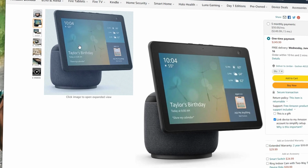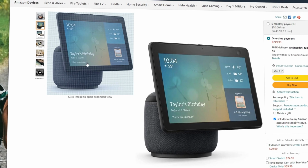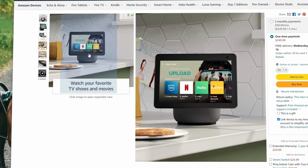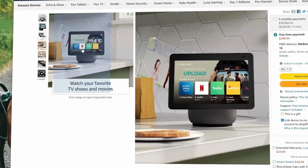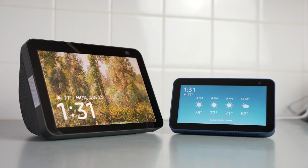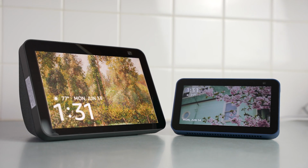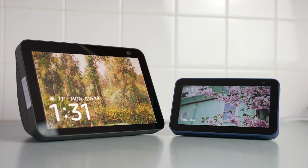And likewise, on the other side of the spectrum, if you want the best of the best, then definitely check out the Echo Show 10. That has some really great features and a lot to offer, but it does come at a price, that $250 price point. But both of these are great smart displays. They're very easy to use. Alexa is very responsive and just keeps getting better and better. You can view tons of different types of media on these.